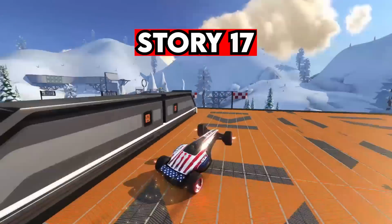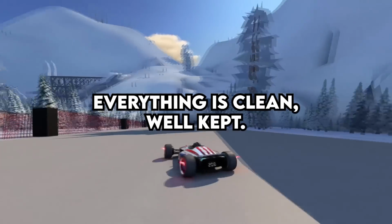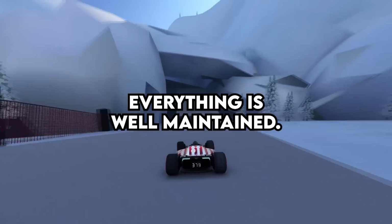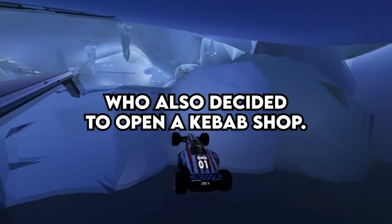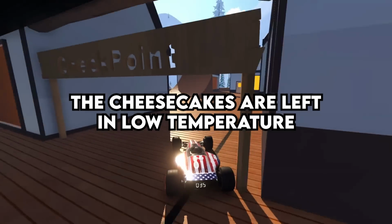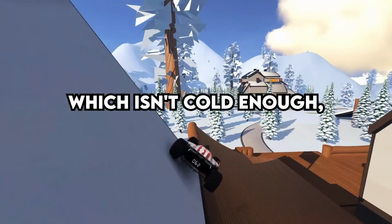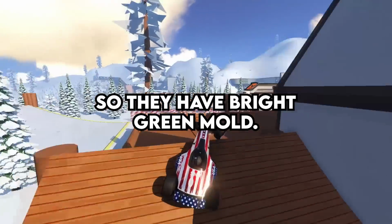Story 17. The current kebab shop I work at: everything is clean, well kept, everything is well maintained. The owner has a twin who also decided to open a kebab shop. I went to visit a few weeks ago. The cheesecakes are left in low-temperature cupboards rather than freezers, which isn't cold enough, so they have bright green mold.